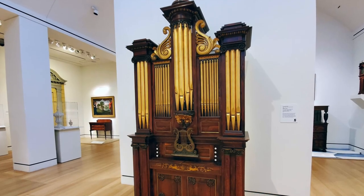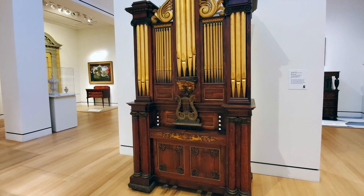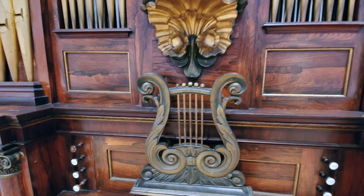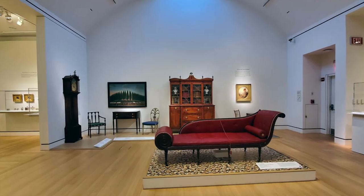This is a beautiful chamber organ built in 1827 by George Hook. You know I'm a music lover, and I have my degrees in music education, so I'm going to highlight some of these beautiful musical instruments that they have at the museum.